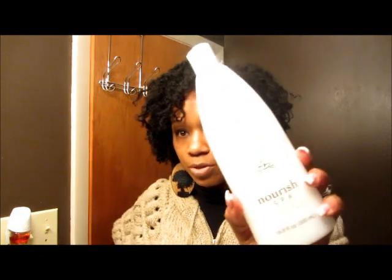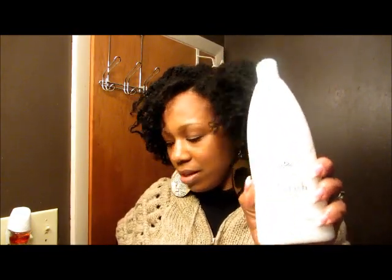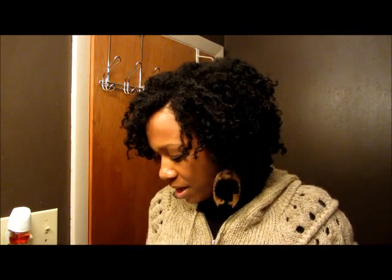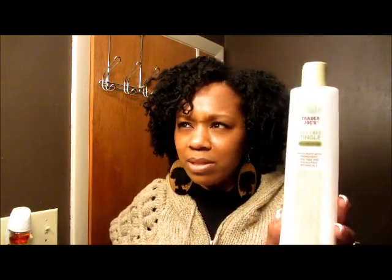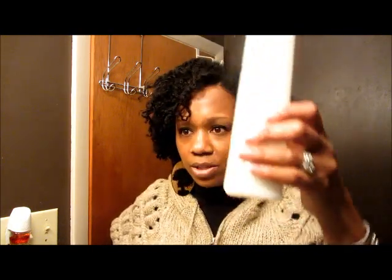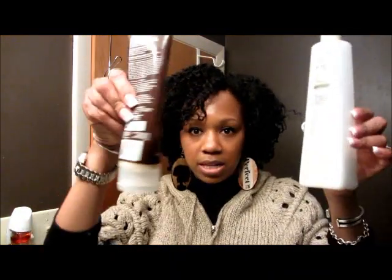The Trader Joe's Nourish Spa. Love it. Still on my list. Love it, love it, love it. And then the Trader Joe's Tea Tree Tingle. I just started using this in the middle of summer last year, I guess. I don't quite recall the exact date, but I love it. And you see, it's almost gone too. So I have this in one corner of the shower, and this one in the next.